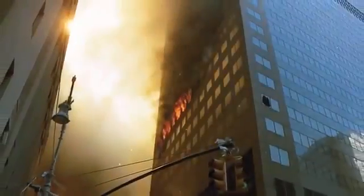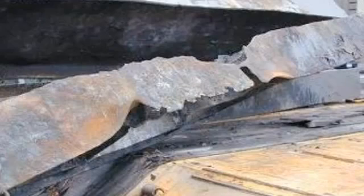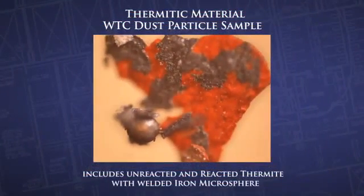In an office fire, you cannot generate enough heat to melt steel. There were these iron microspheres present in all of the dust samples. They needed to have been formed in extremely high temperatures. All the characteristics of the microspheres, along with what I see in the attack of the beams that were actually found, tell me that thermite was involved in melting those steel beams.